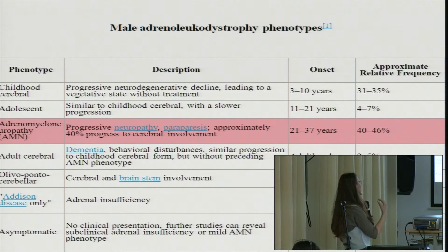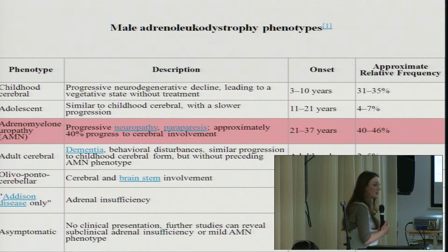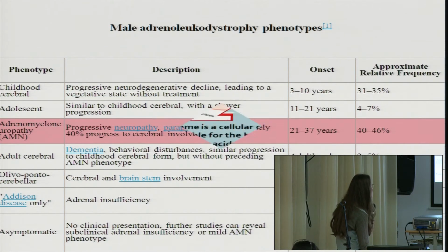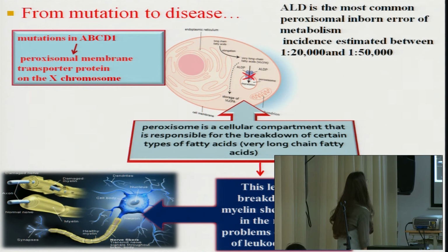So we were discussing maybe it is a sort of combination of phenotypes, not only adrenomyeloneuropathy, but as you can see, olivopontocerebellar form that actually includes the brain stem. And it is only of academic meaning because the cause of the disease is individual and the phenotype is due to the molecular changes.